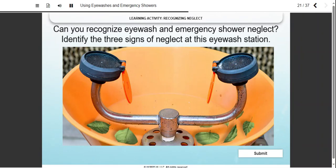Can you recognize eyewash and emergency shower neglect? Identify the three signs of neglect at this eyewash station.